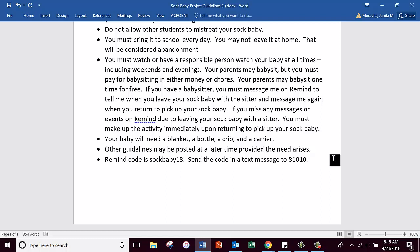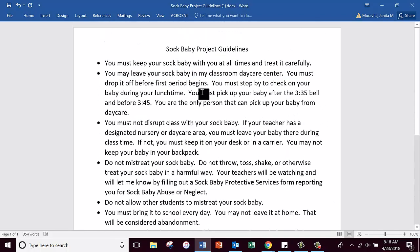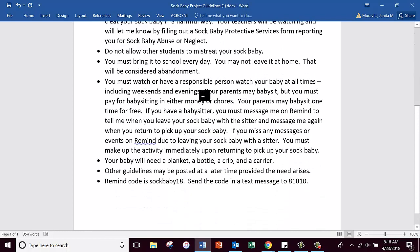All right, I need to make sure that you join Remind today. It has to happen today so that you will be in there, because I will check to make sure that you joined. You will get different random messages in there from time to time, and we'll talk about those later on. At this point, are there any questions about this first part of the project?